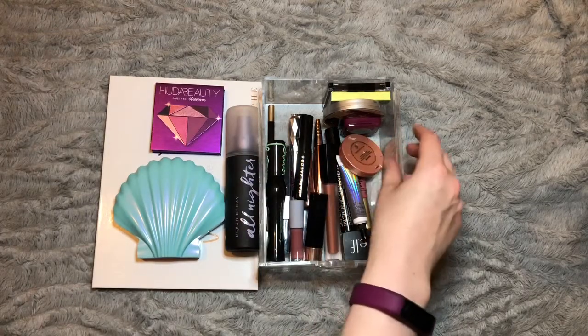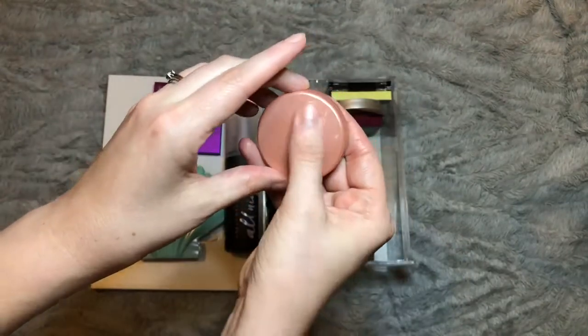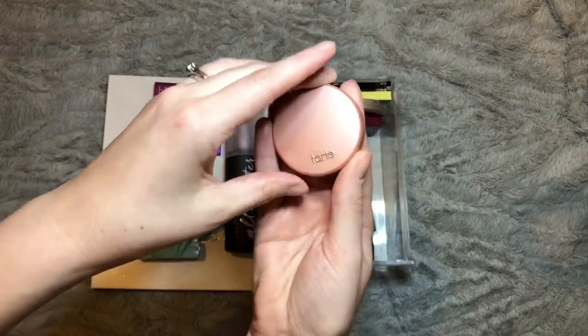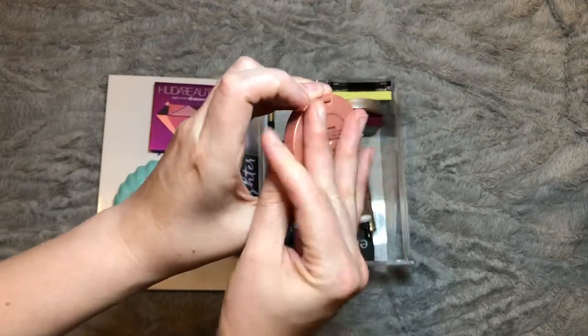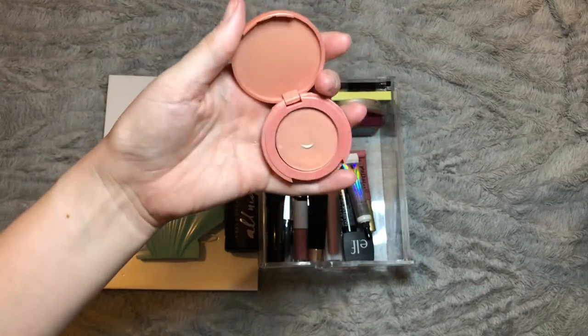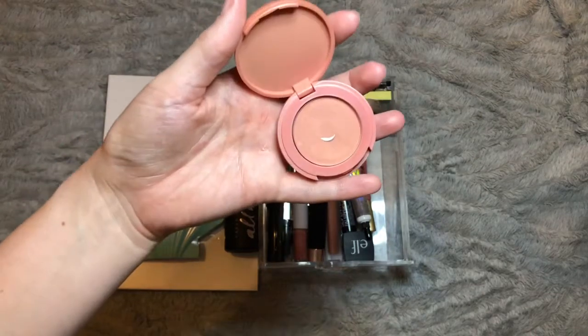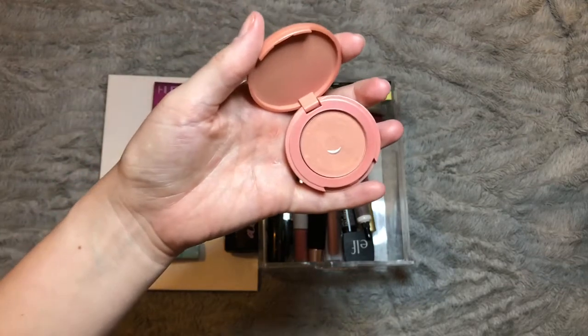Then we have the complexion products. First of all is this Tarte blush. Yet another casualty to the Catrice concealer. This one is in the shade Harmony. It is everywhere. And this one I've not made too much of a dent in from last month. Again, not used it for an awful lot of time, but I don't want to take it out because I'm now determined to finish this.